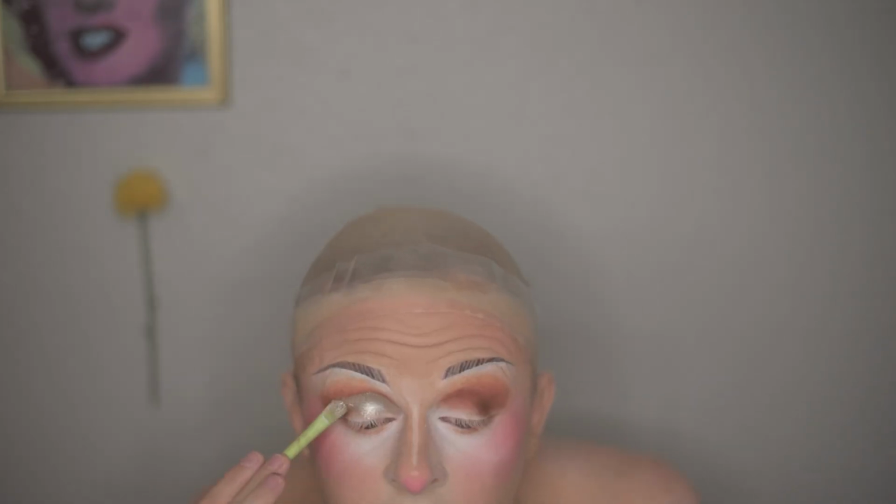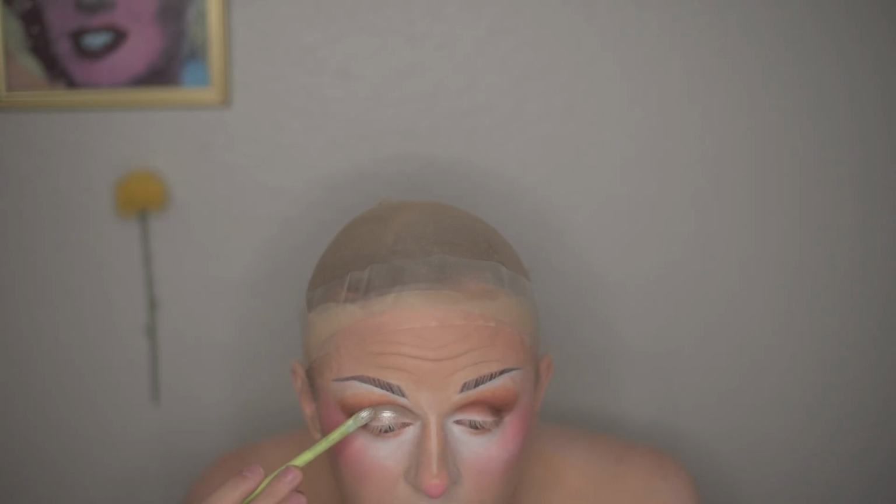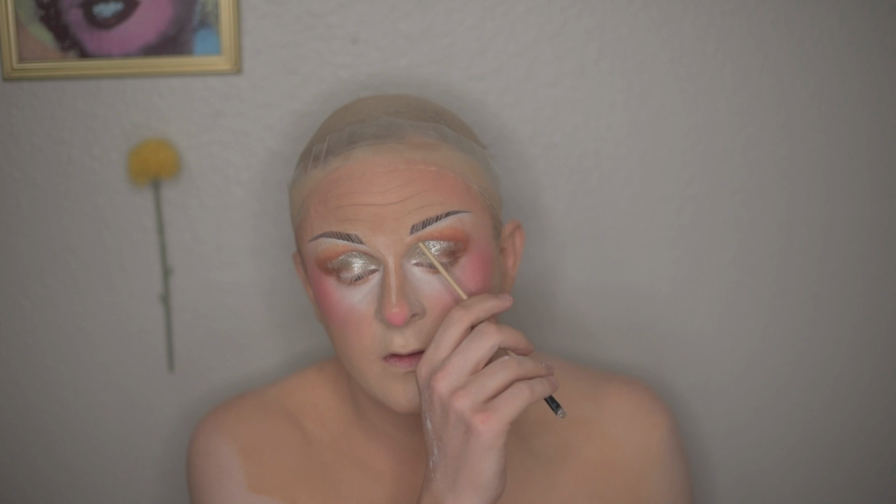I like a cut crease that follows your natural eye shape. In my case, I have an eye that goes up and then down, and I like to follow that natural shape without going too high. Sometimes I do go a lot higher. Okay, I did it to the other side. Like how I said I was doing a smaller eye makeup look, and literally my crease is where my brow was, but that's life.